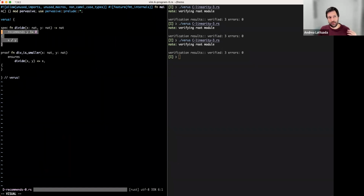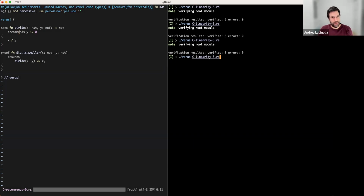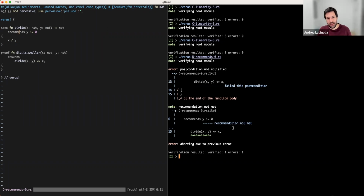Let's say we're writing a function like divide that divides x and y. It's a very contrived example for the sake of this explanation. We know that this only makes sense if y is different from 0, and yet, a little bit of a spoiler of what's coming, we are saying that the function doesn't have a precondition, so we're not going to check that.